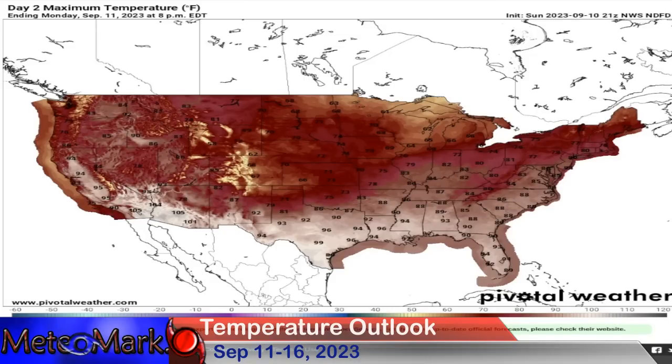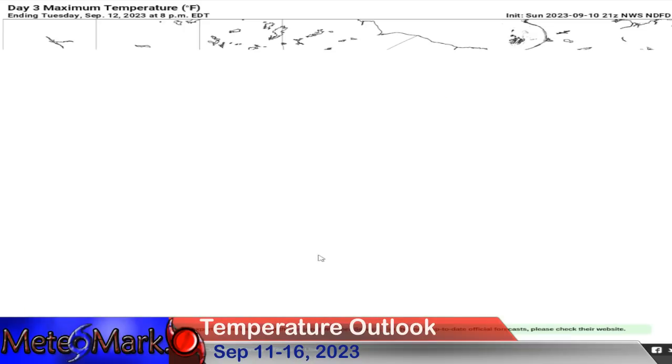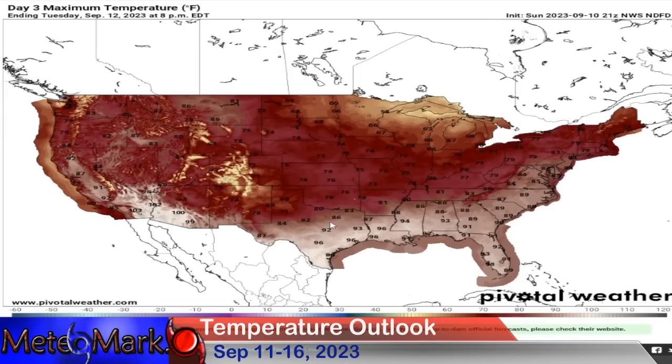So temperature-wise here for you, Monday, September 11th. Here we go. Lots of cool air here across the Great Lakes, 70s across the Ohio Valley into the northeast. That's looking really nice. We're knocking those triple digits down in Texas. Very good news. We're breaking that heat wave even further. 86 towards Dallas-Fort Worth for your Tuesday.